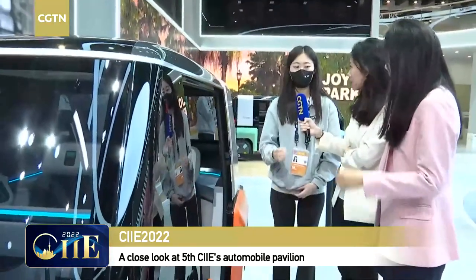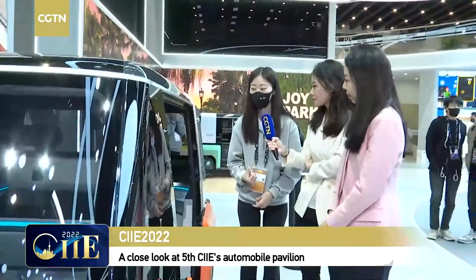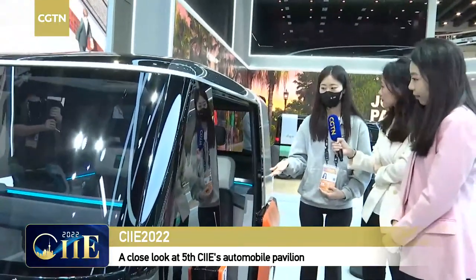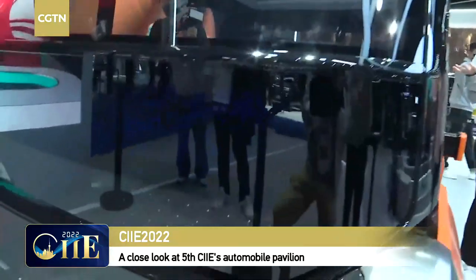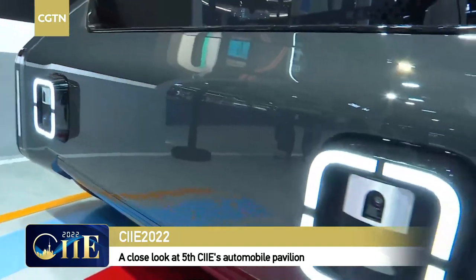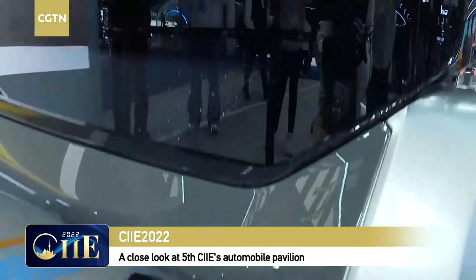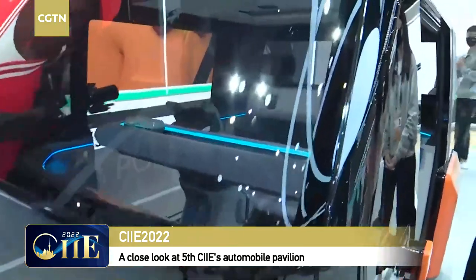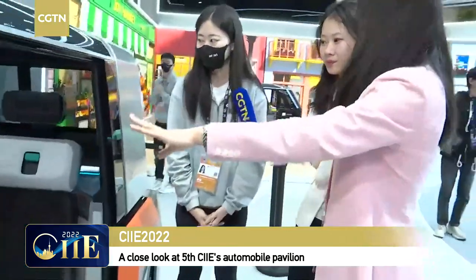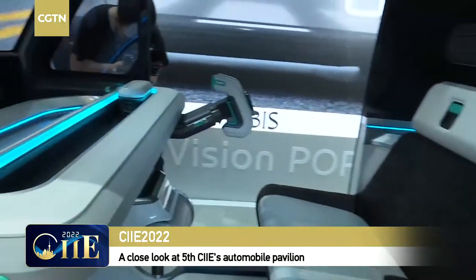So safety is our top priority for our customers and for everyone who is sitting in our car. And this is designed for autonomous driving and also future mobility scenarios. The idea behind it is that we want everyone sitting in the car to equally have the fun of driving and control by their own. I see. And that is actually auto-locked. You have to push to move the steering wheel. I see, yes.